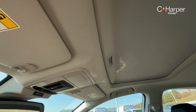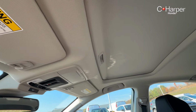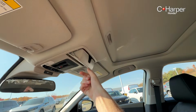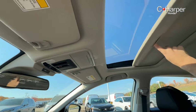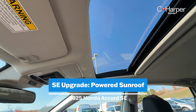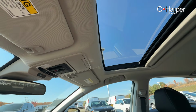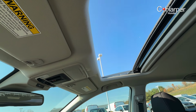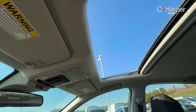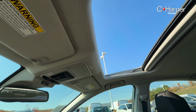Now, if we take a look at the roof of the SE model, well, it is the same similar light material that you get in the LX. Of course, we do have some sunglass storage here, but one big feature to note is, of course, our standard sunroof that you get, powered sunroof, moonroof, whatever you want to call it, on the SE trim level. And on a beautiful 75-degree Pennsylvania day that we're getting right now, I would love to crack that open, let some additional fresh air and sunlight into the cabin of this Accord.